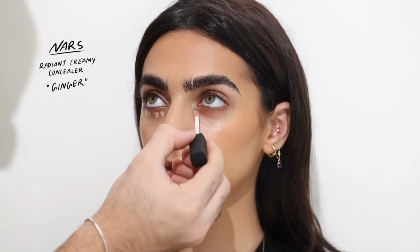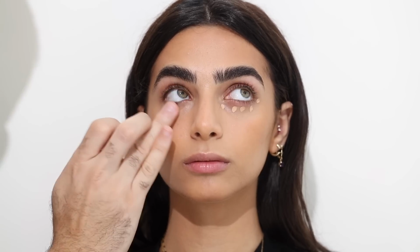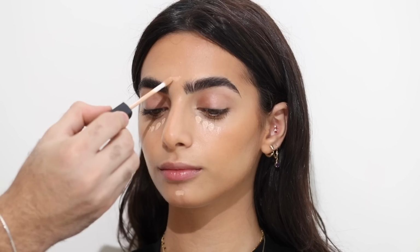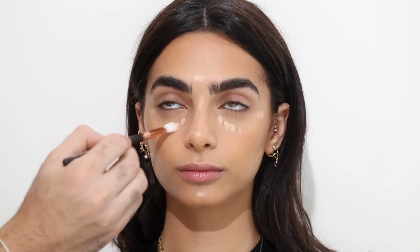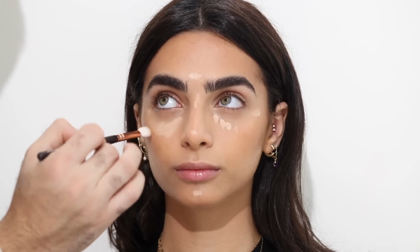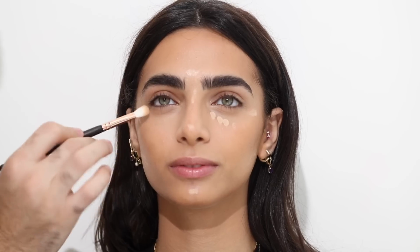As a color corrector, I'm taking the NARS Radiant Creamy Concealer in Ginger, just very lightly underneath the lower lash line, just to counteract a bit of that darkness. And for her actual color and to brighten, I'm going to be taking the shade Macadamia, which is actually my shade, by the way. And I'm going to be applying that underneath the eyes, on the forehead, bridge of the nose, just any areas where I want to bring forward and to have more light. And I'm blending that with a fluffy eyeshadow brush because I want to keep that coverage and keep the brightness concentrated where I want it.